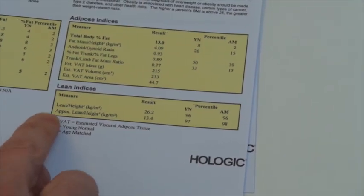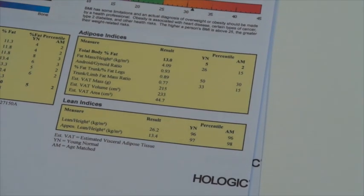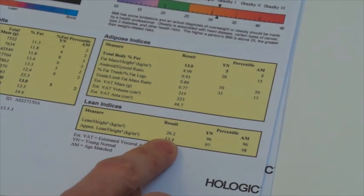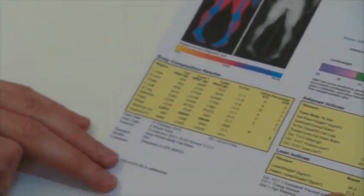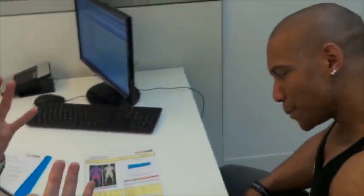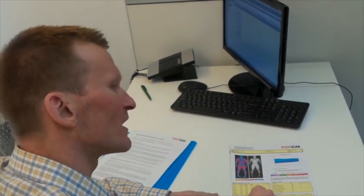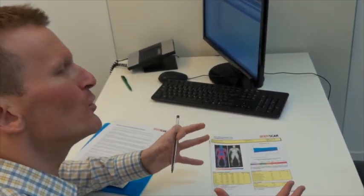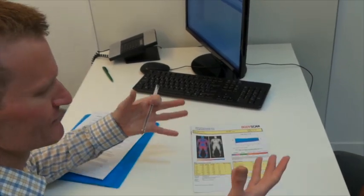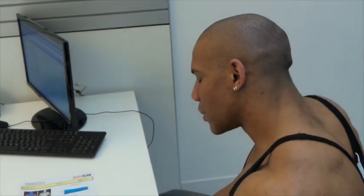The next number, long-winded, is appendicular lean mass index, appendicular lean to height squared. That is the lean in your limbs. Again, that is the biggest number we've ever had at BodyScan. Another drum roll. The visual is reflected in the number. By looking at these numbers on a DEXA scan, I have a pretty good idea what you look like. Looking at those lean indices, I just know you're very muscular, and you've got very muscular limbs. We'd never get that from calipers or BMI. There's no way at all of finding out. That is so interesting.